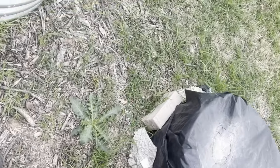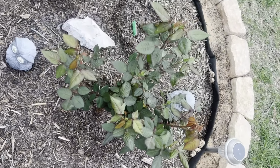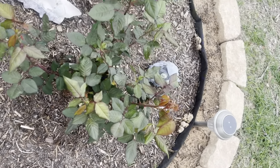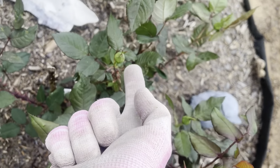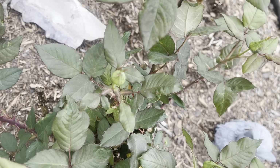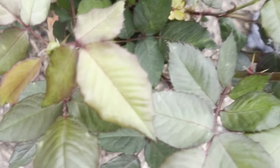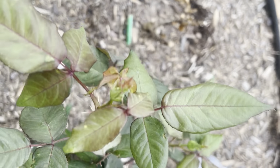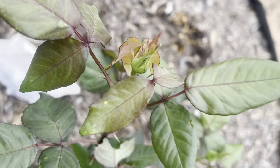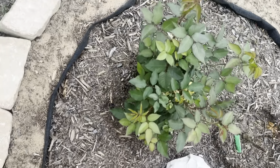Okay, let's go over here to the rose bush, the perennial rose bed, right? And as you can see, it's been big, huge changes. Look, it's even producing rose heads. I'm so excited, you guys. Wow, I'm so excited. I've never had a rose bush before. That is so cool. And this one is doing the same thing as well.